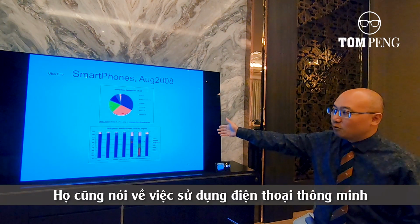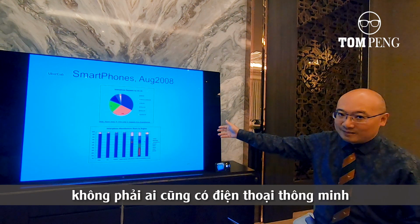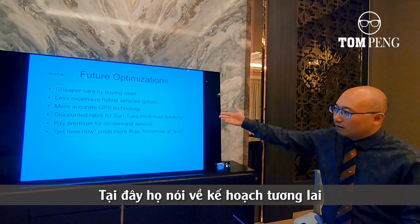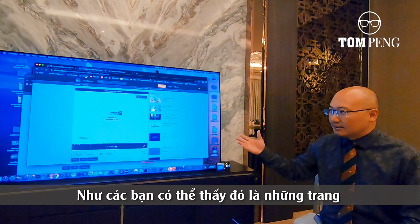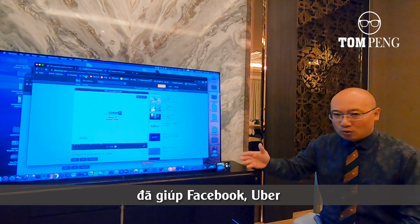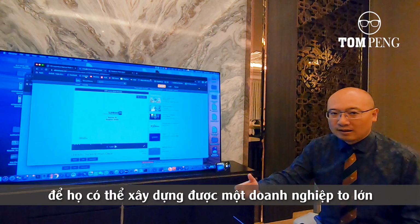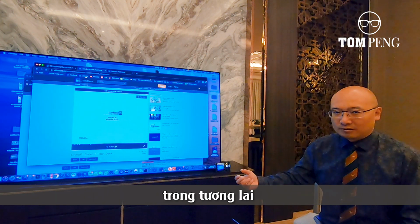They do talk about smartphone use back in 2008. Back in 2008, not everybody had smartphones, not even in North America, so they had to have this slide. And here, they talk about future plans, how they're gonna optimize their business in the future. As you can see, those are the slides that helped Facebook and Uber, those initial teams, land investment money so that they can go build a really massive business in the future, right?